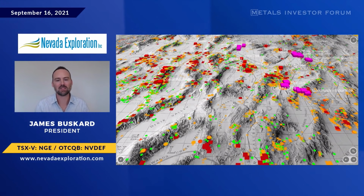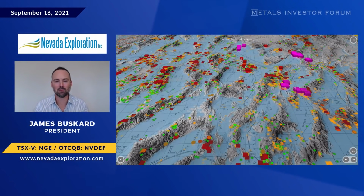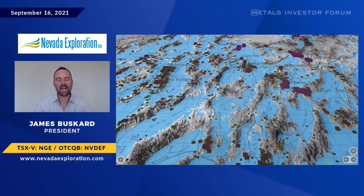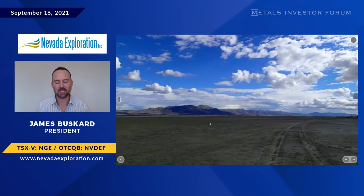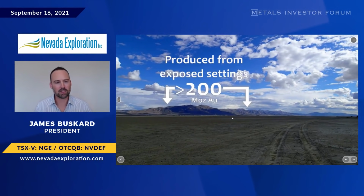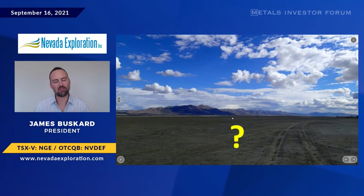And what that means is the places that are left to explore in Nevada are these vast desert basins that make up more than half of the state. In essence, we have a bigger area yet to look at than all the areas we've looked at before. But it requires new tools that help us explore in places that look like this, where we can't see the rocks. There's been 200 million ounces produced from where you can see the rocks. Industry experts agree there's an equivalent endowment waiting to be found. The question is, how do we find it?